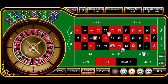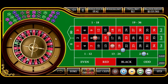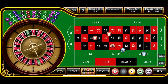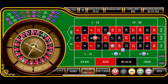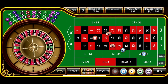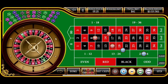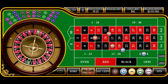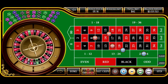And 6 black, so the streak is over. That's a loser. So now we'll go back to our second level, and that'll be 10 more on the dozen, 5 more on the double street, 3 more on the corner bet, 2 more on the split bet, and 1 more on the single number 16. So that's a $42 bet now. And so let's spin the wheel and see if we can right the ship here.